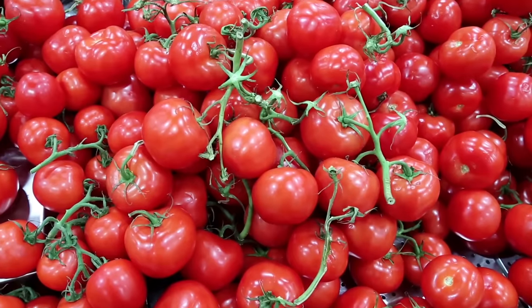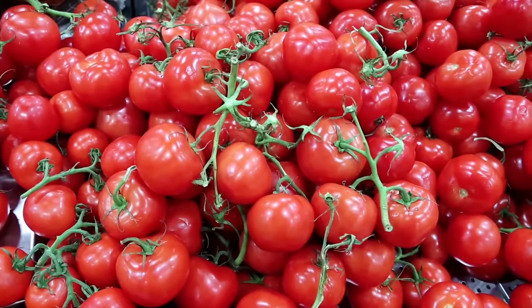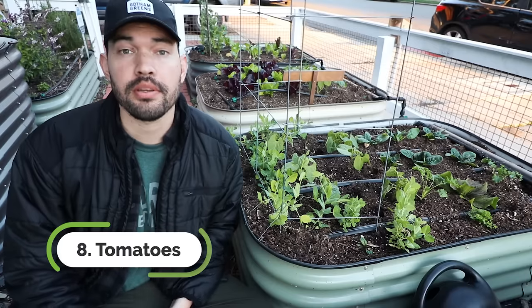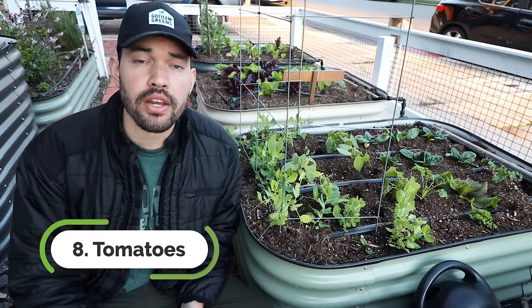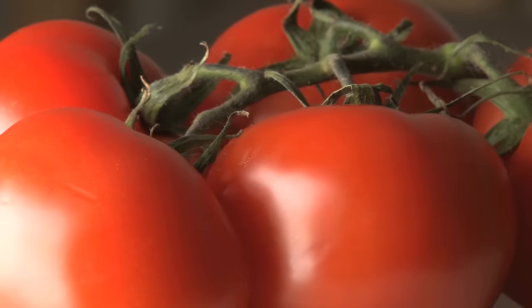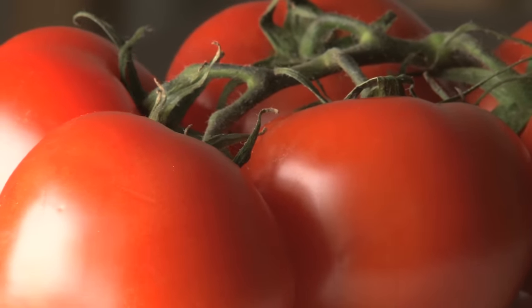Crop number 8, another one which I have yet to plant in this garden, would be a very fast maturing, cold tolerant, bush style tomato. So a determinate style tomato that is suited for an early spring planting. That can actually work. You can get a decent yield out of it. I would say Glacier tomatoes are a decent one to look at.